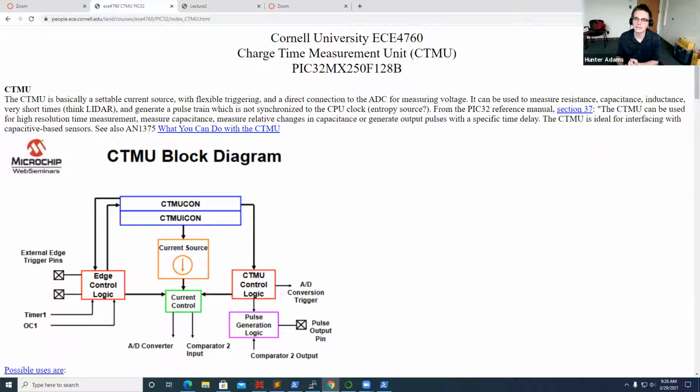it also provides a mechanism for measuring changes in capacitance. So you can supply a certain amount of current for a specific amount of time to some capacitive test article and be sampling the voltage after that amount of time. And when the capacitance changes, the voltage that is achieved after a certain amount of time supplying constant current is going to be different.